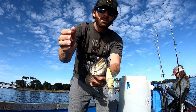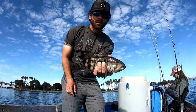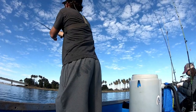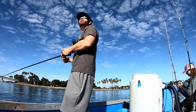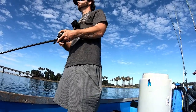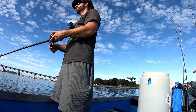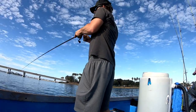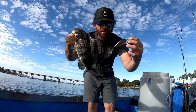Decent spotty on the crankbait. Decent one. Smoked the 6 cent C10. Got him hooked. That was first cast out there. Nice one. Oh, smoked it on the pause. Oh, there's another one following it. There was another one following it. Six cent C10.